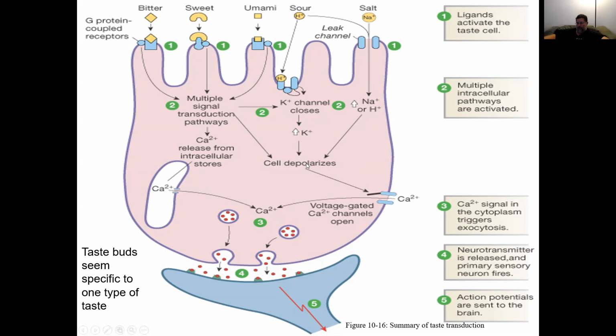And if it makes it more positive, calcium-gated channels open, allowing calcium to come in. Calcium attaches to the vesicle, and then neurotransmitters are released, triggering action potentials. The acid can also attach to receptors that close potassium channels.